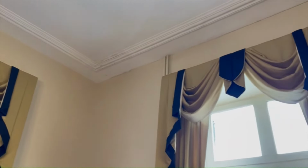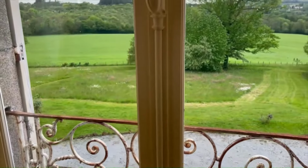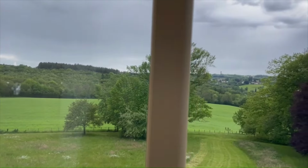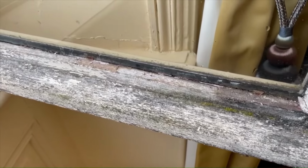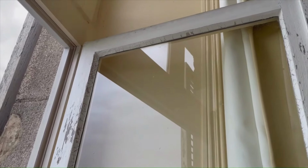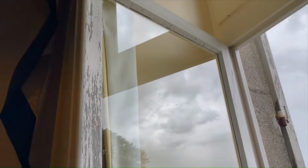So, okay, let's take a look at these windows. Beautiful views everywhere. Right. So here we need some new putty, but the rest is not too bad actually. Let's check the other side. It's also not too bad.